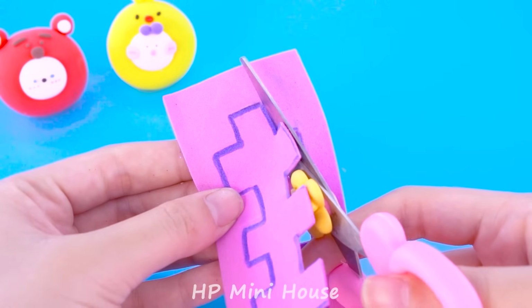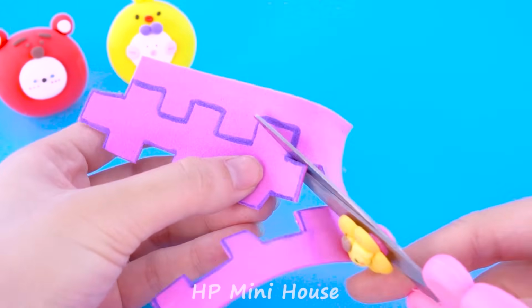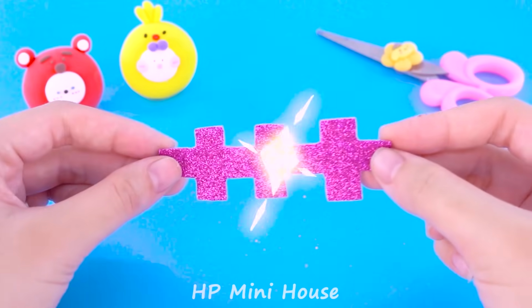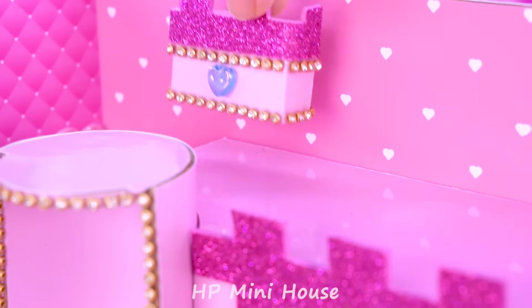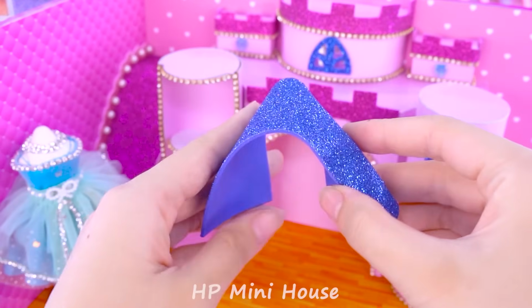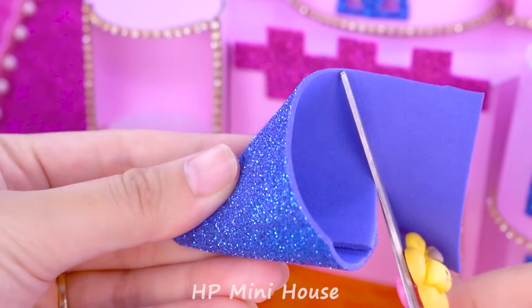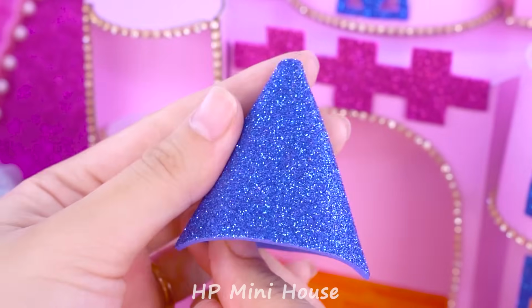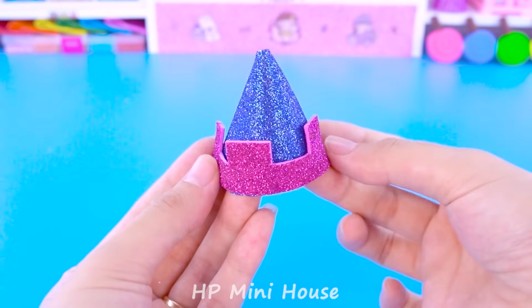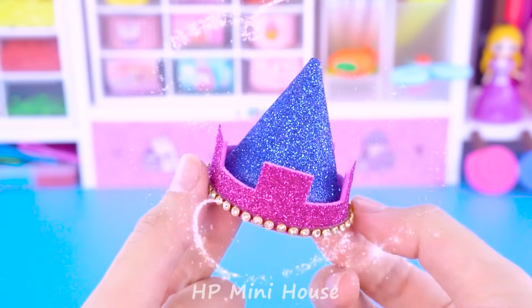Need a little patience right now. All the windows. Remember to make the roof. Lovely!